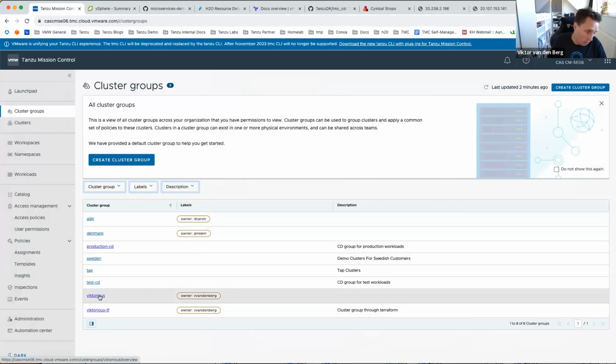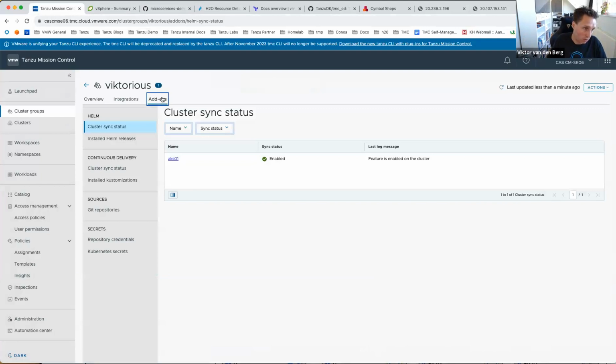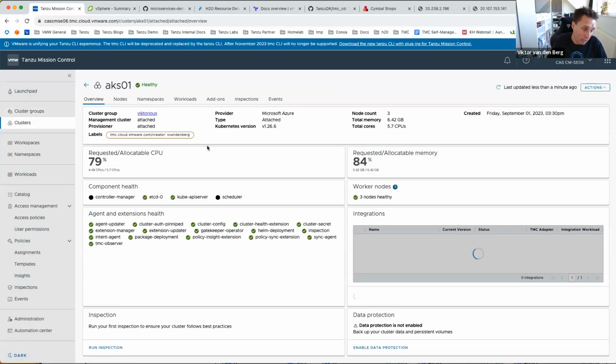Another thing you can do is you can also connect to Helm charts. And I have pre-configured this. So this is not configured by Terraform. This is pre-configured just to show you how this works. So I'm going to my AKS cluster. This one is running on Azure.